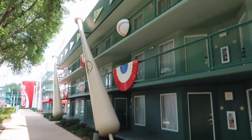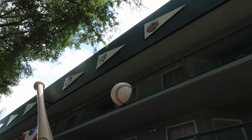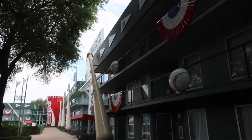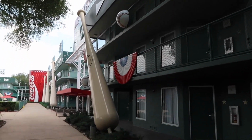They also have little pennants too, which is cool. They got the Mets. I see the old Blue Jays logo too. The old Yankees logo they have. So just a lot of classic logos, it looks like. I think even the Rockies might be new nowadays. I don't watch a ton of baseball, I'm not gonna lie.